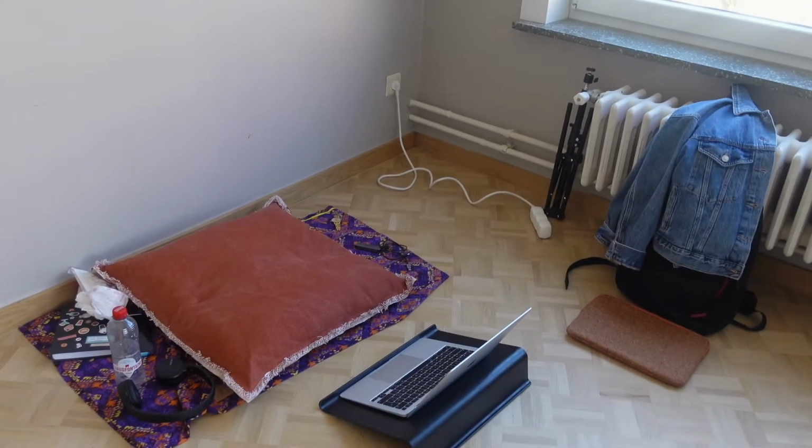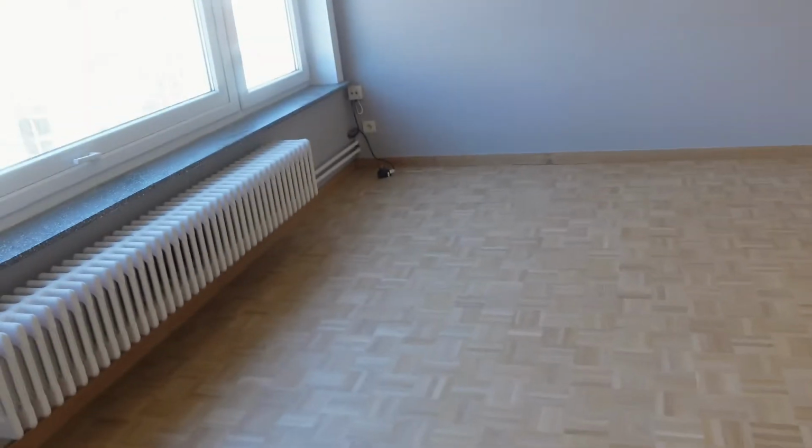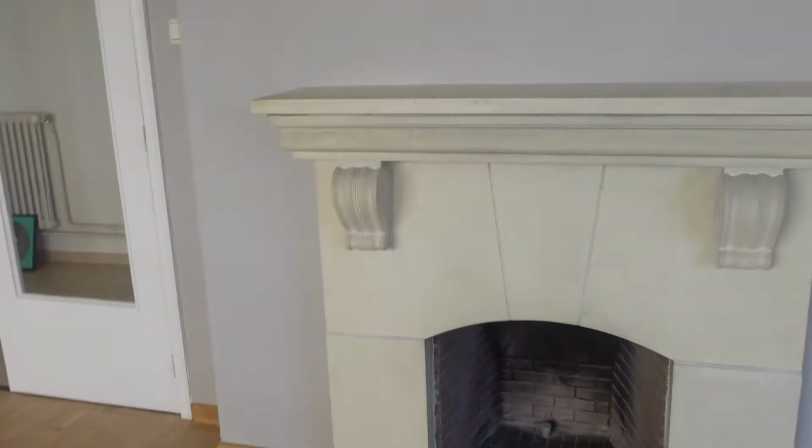Ignore this, I'm working here today. We have this empty space. I haven't figured out what I want to put in here, but I will later. Sorry about the background noise. The window is open because it's hot for me to work.